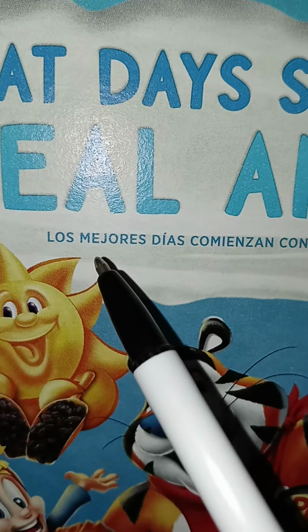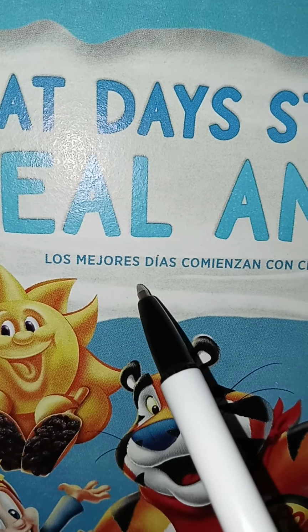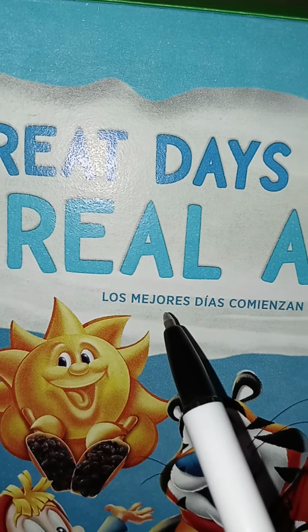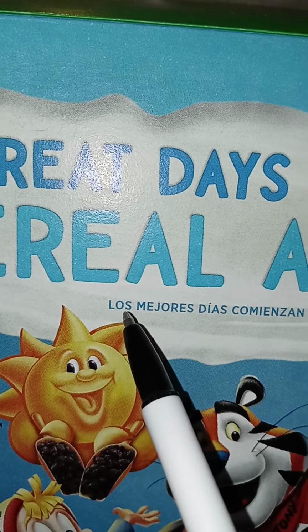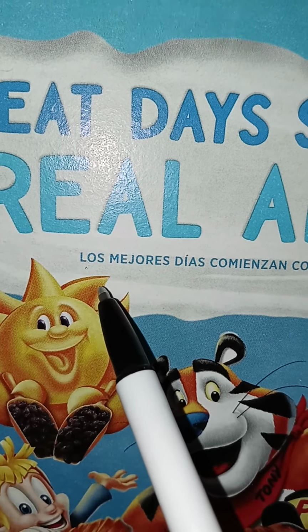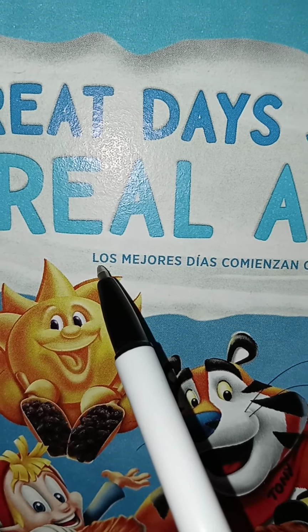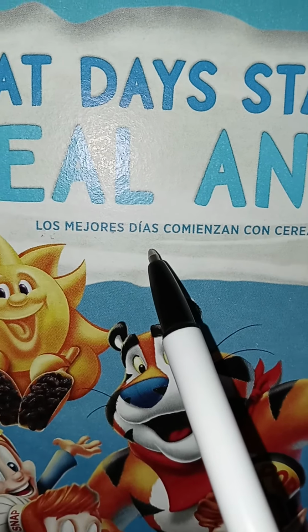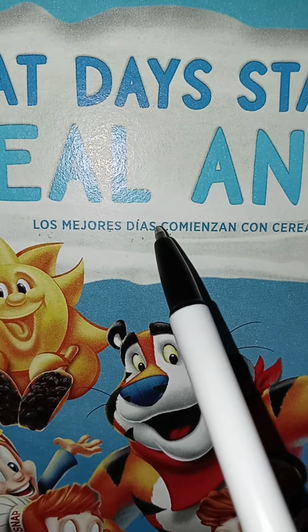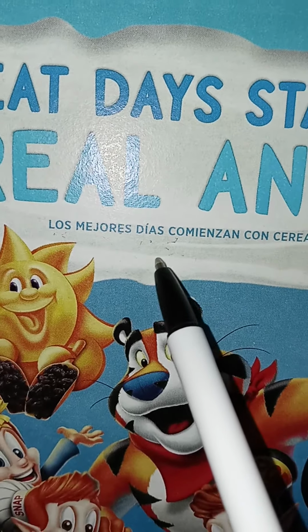Los mejores días. So mejores is better, is best and better. Mejores, okay? That's from a verb mejorar, and that means better, best. Los, L-O-S, is the, but more than one. So we know that it's going to be a plural. It's not going to be one, but more than one. So the best días with an S. Now, if it was singular, it'd be día, but you put an S on the end of that word to make it more than one day. So we got the days, the better, the best days.